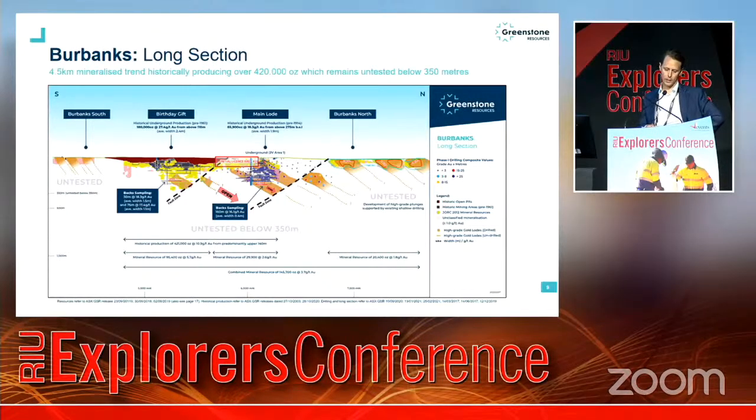Additionally, there are large areas both to the north and to the south of the Burbanks Mining Centre, which have seen very, very little exploration below about 100 metres, and had been the focus of the recent exploration program late last year. Given this very limited amount of exploration, we're now undertaking a very aggressive exploration campaign at Burbanks. We recently completed just over 4,000 metres late last year, and we're embarking on another 6,500 metres of drilling currently.